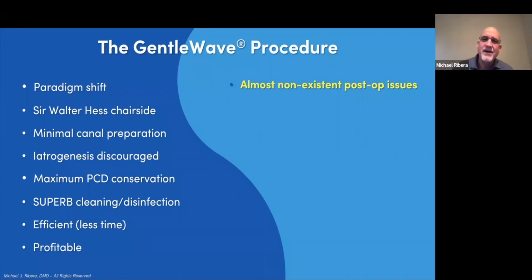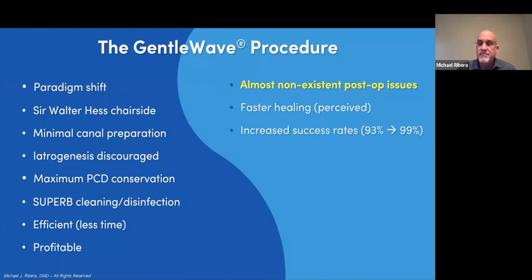Our receptionist asked us a few years ago, how come patients no longer call saying they have issues post root canal treatment? It's been rock bottom regarding those types of events. What happens after GentleWave endodontics? Well, nothing really happens because patients don't call back. They are rendered pain-free and they are happy. Perceived faster healing. This is significant, 93 to 99.